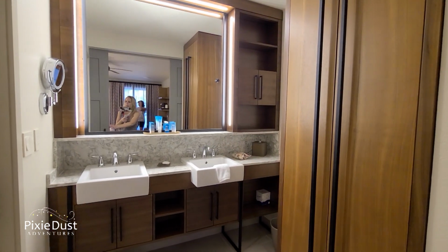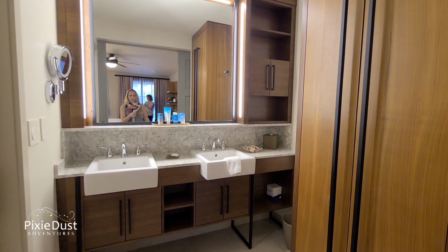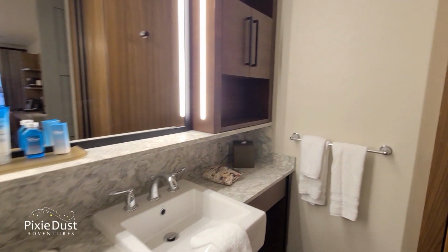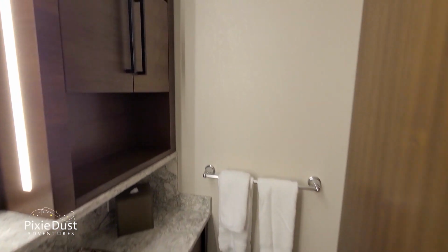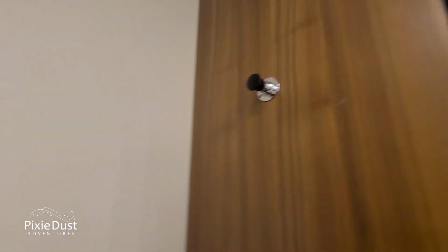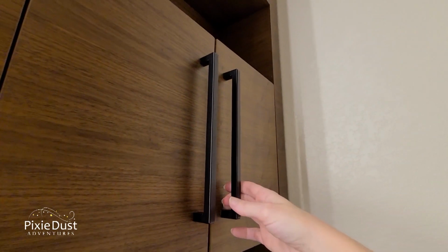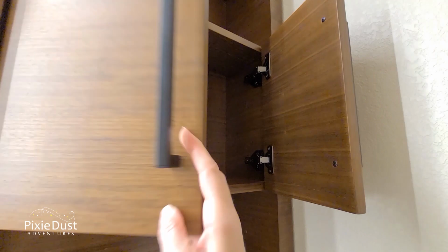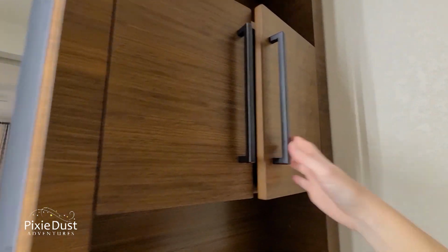All right, and into the bathroom and sink area. Hi everybody. Towels, lots of shelves. Oh, there's a hook right here to hang things on. And let's look, let's be nosy in here. Oh, a cabinet if you wanted to put something in it.